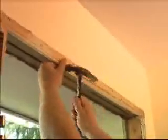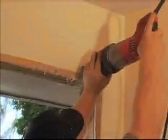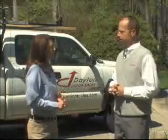Well, we actually take some time with the technicians to properly prepare the opening before we install the new door, and that would entail any caulking, replacement of insulation, patchwork of the interior wall, and anything that we would need to allow that door to set back in the opening just like it was originally. So the preparation is now perfect. Does that mean it's time for installation?